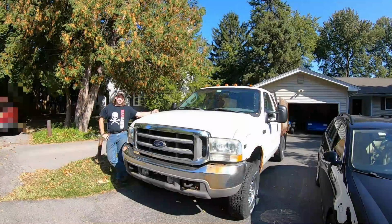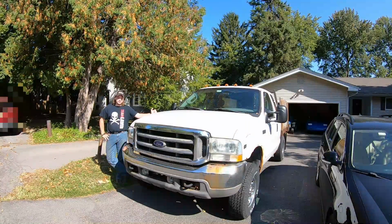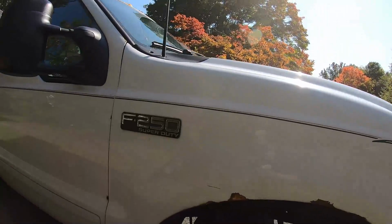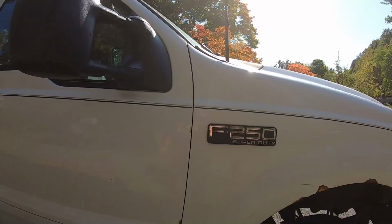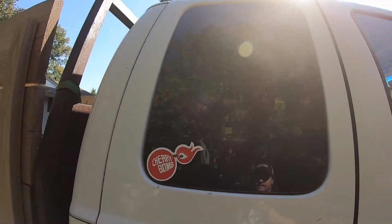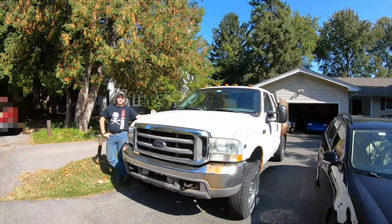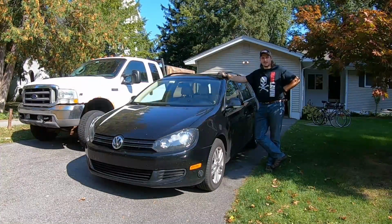This is my truck. It's a 2003 Ford F-250 Super Duty. It's got the 6.8 liter Triton V10 gas engine. It has an automatic transmission, 4-wheel drive, and it is the 1.5 cab. I got this down in Lakewood, New York.